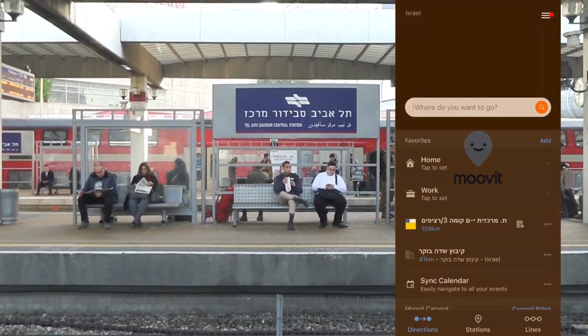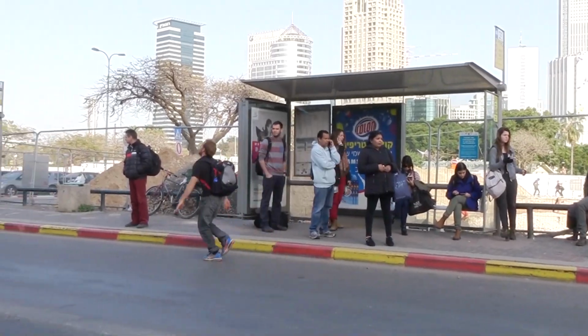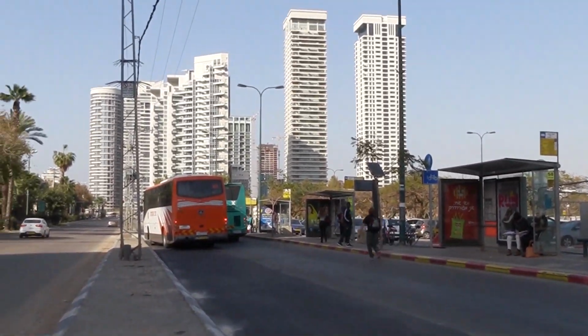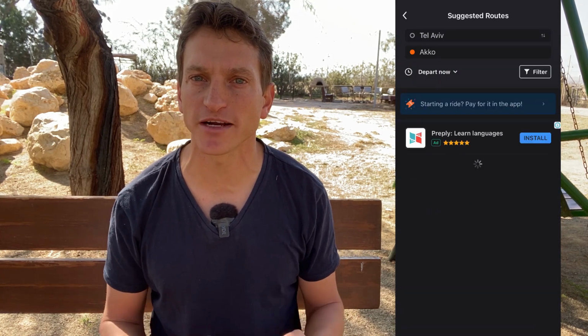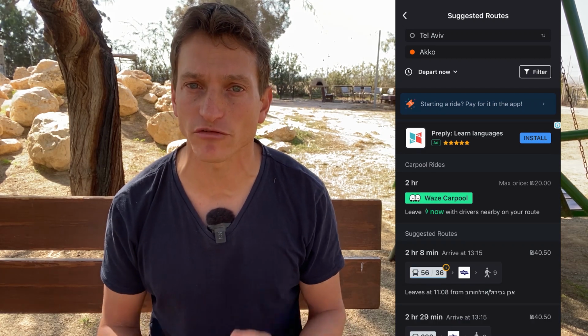Number 4, Moovit. Understanding the public transportation system or systems, trains, buses, trams, in a new country where you don't understand the language can be frustrating. Moovit makes it so much easier. First, you can easily plan your trip. The trains, the buses, the light rail are all there, and you can see it all in real time. So you can find out, for example, how long it is going to take for the bus to arrive.